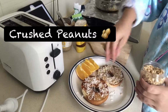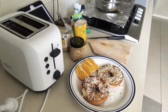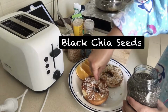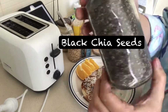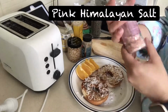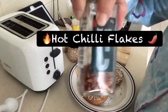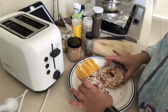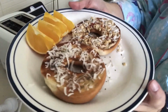Crushed peanuts, which is packed, crushed already. I didn't crush it, make life easier. And then to make it a bit salty and sweet, I put a little bit of salt. So I've got chia seeds as well, because those are good stuff. Pink Himalayan salt, as I always use. And then make it a little bit hot as well, so some hot chili flakes. So basically it's a non-cooked breakfast. And there you go, that's my breakfast for today.